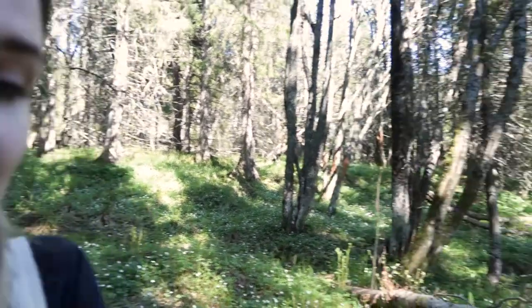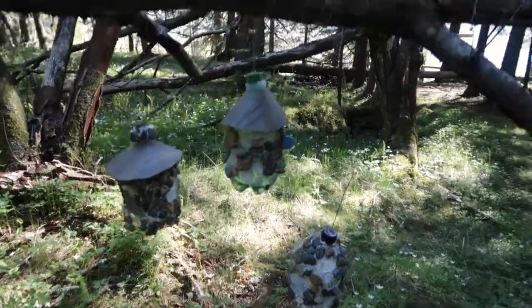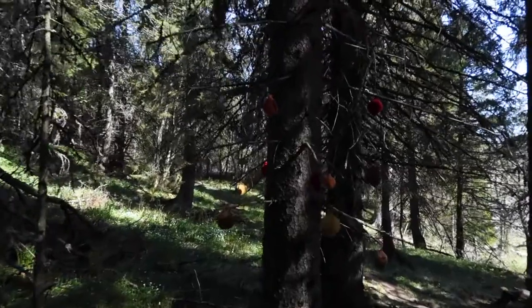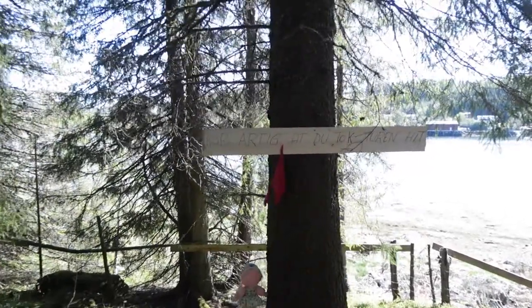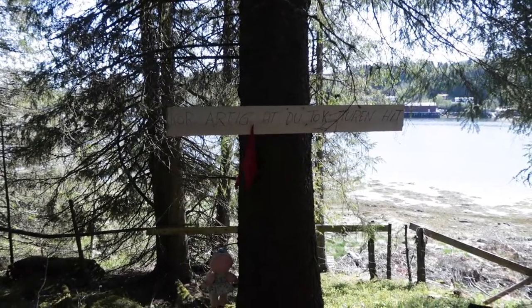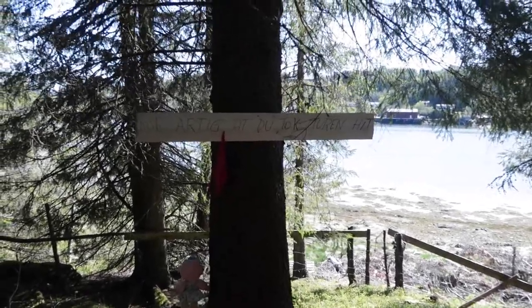This is the Fairy Tale Forest. There has been a teacher, or I don't know who made this, but they have made cute little art and hung it in the trees. Yeah, you can see some benches, and here there are also some things hanging in the trees. A sign where it says, roughly translated, how fun that you took your trip here. I know that that's wrongly translated, but I just can't come up with the words right now.